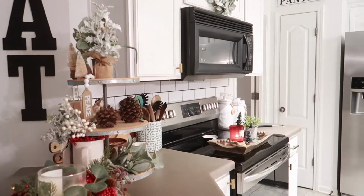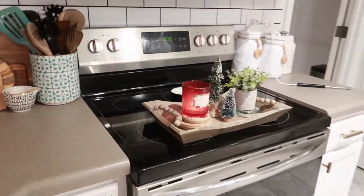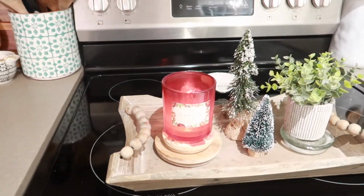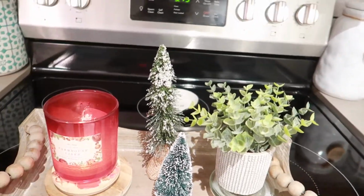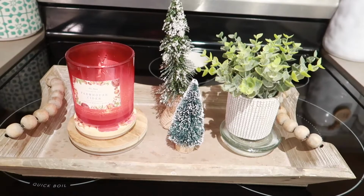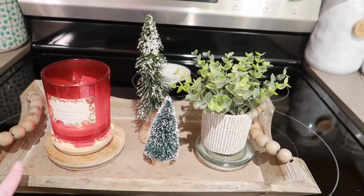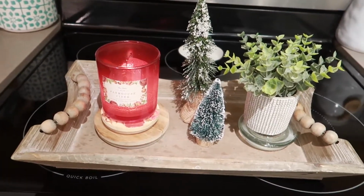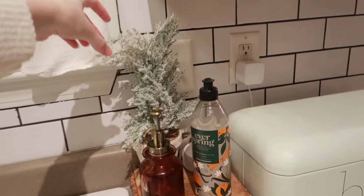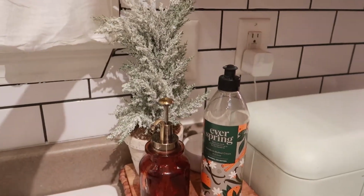Over here on the stovetop, I just have my tray that I actually used in my fall video. I have a Farmhouse cider candle burning on it just because it's a red candle and it looked cute. And I just put two little bottle brush trees on this. So again, super simple because I have to move this every time I cook, so I don't want a bunch of things that are going to be falling over and that I constantly am rearranging. Over here, I just added another one of those trees that I really like. They're hard to get to stay up straight, but they look cute.